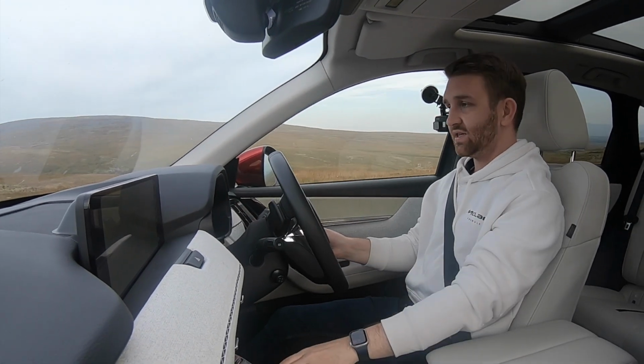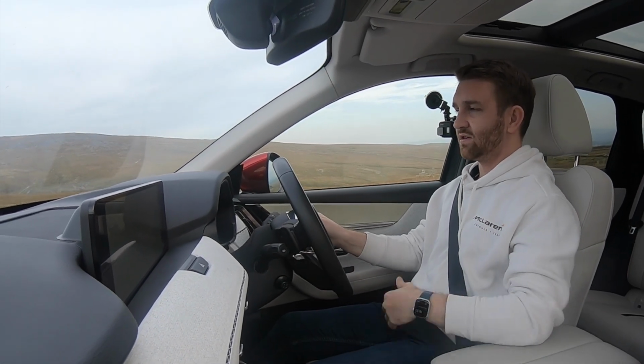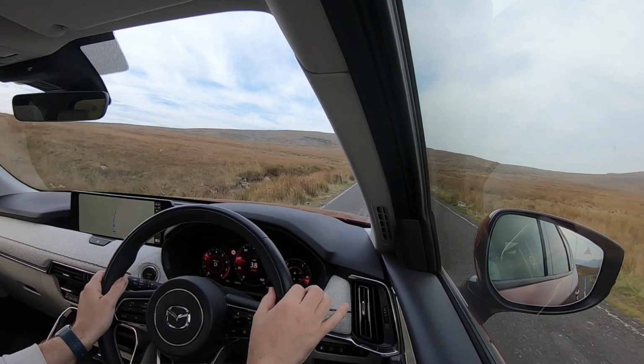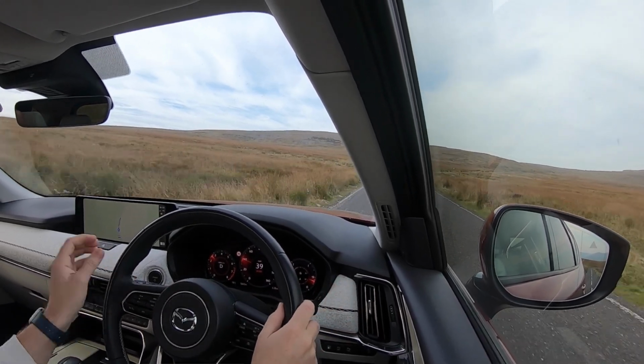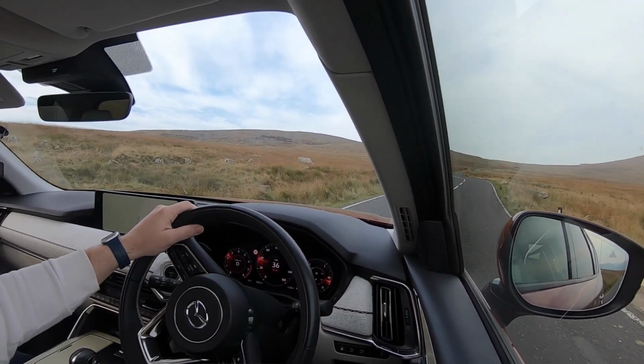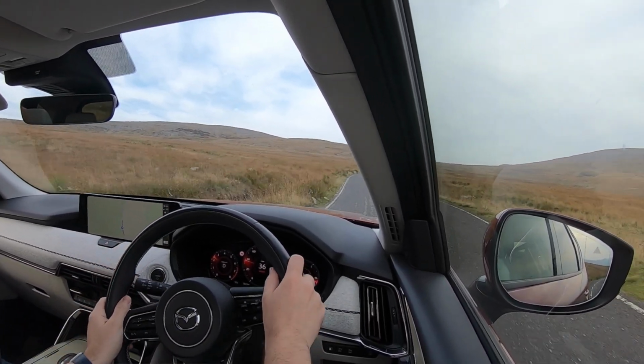And if you click it into sport mode, you may hear a change in the tone. It does, and the dials start to glow red. It does feel like the steering has a little bit more weight to it. I don't know about that much more feedback, but you can certainly put it where you want.